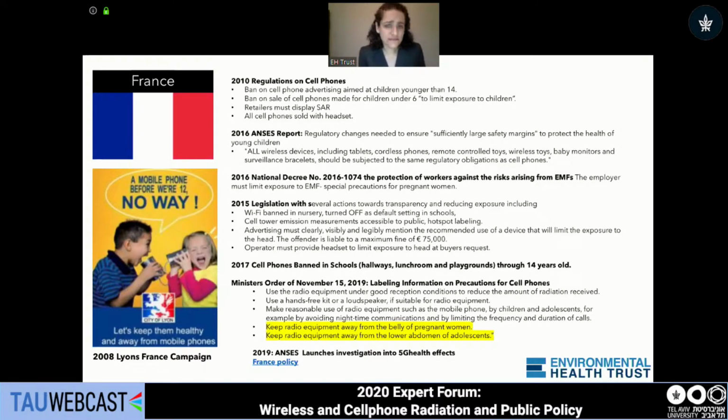There was 2015 legislation: Wi-Fi banned in nursery school. The wireless is turned off as the default setting in schools. Cell tower emission measurements are accessible to the public. They have regulations related to advertising so that it is clearly and visibly mentioning how to reduce exposure. And there need to be headsets offered, especially if buyers request it for children. They also have, of course, cell phones banned in schools through 14 years old.